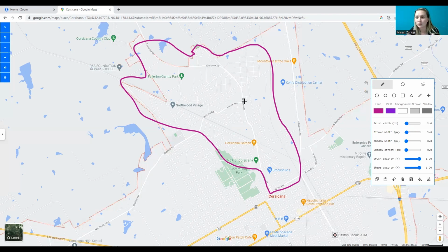This is probably one of two of the only areas that actually have actual street names. So you'll see Dartmouth, Northwood, Fish Tank Road, just different roads with different names. So if you're searching for houses and you see that it actually has a name to it, it's probably on the north or northwest side of Corsicana, Texas.